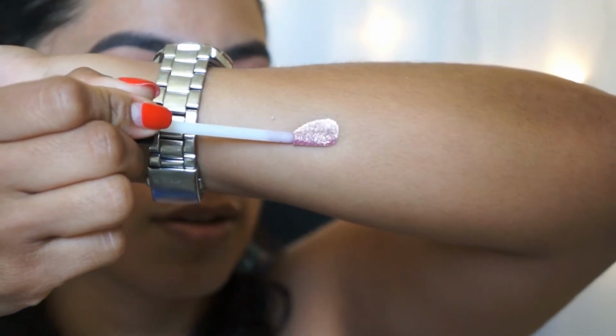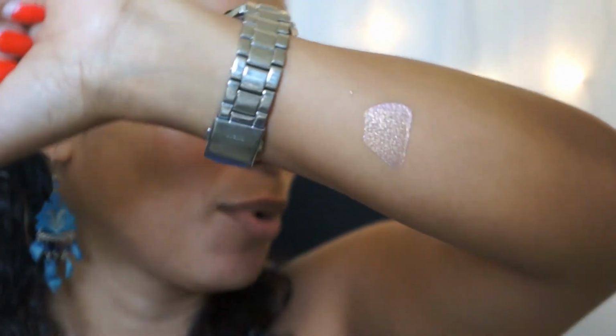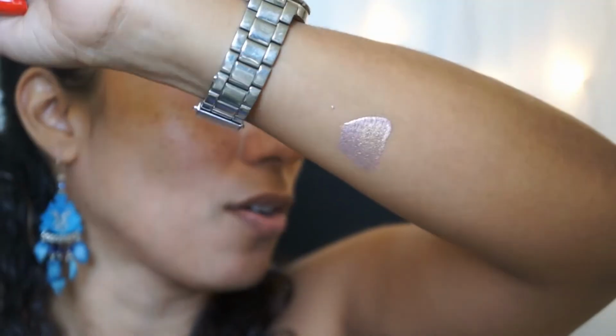And I am just going to be putting this over the first part of my eye. First, let me actually show you what it looks like. Look at that. Holy moly. Does that look stunning or what? And I'm just going to be putting this on my eye, and let's see how it looks.